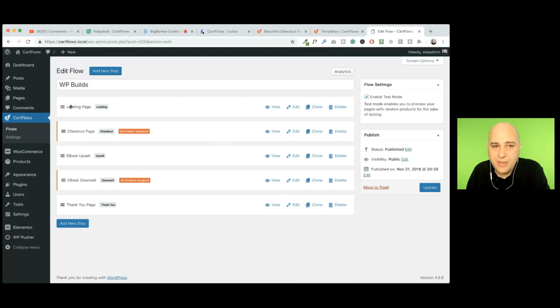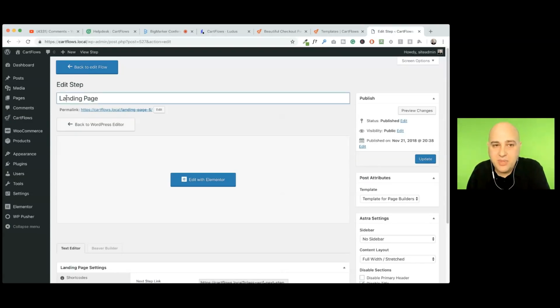You see how it has this label, landing page, and then it has a badge that says landing? Well, this is just the name of the step. That's why you see it says ebook upsell. That's because we named the step that. So when I go back into edit, if I change this landing page name, it's going to reflect on that label up front. So it's easy to manage large sales funnels.